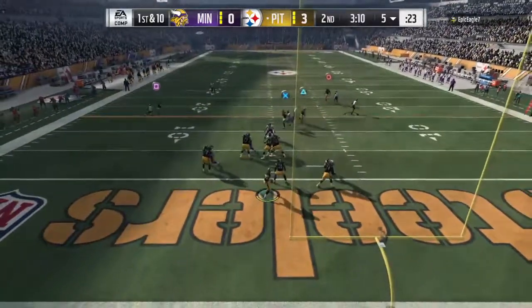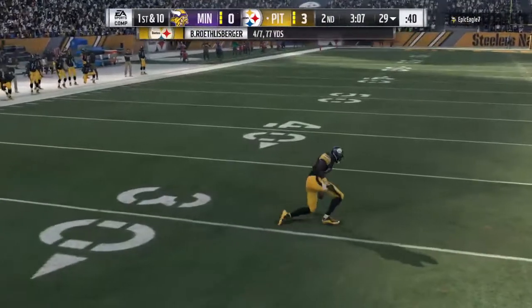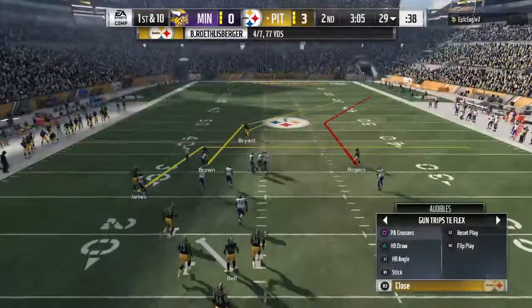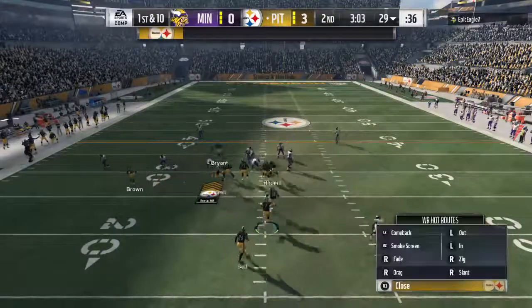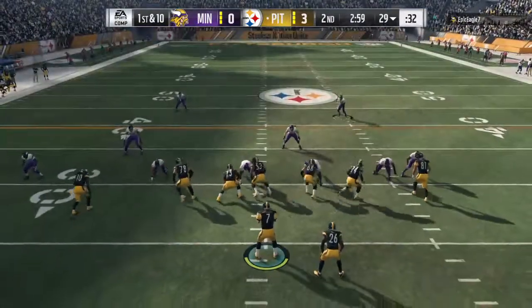After the interception, here's Roethlisberger. This is caught by Antonio Brown, and they're going to have this one up near the 30-yard line. That one goes for 24 yards.